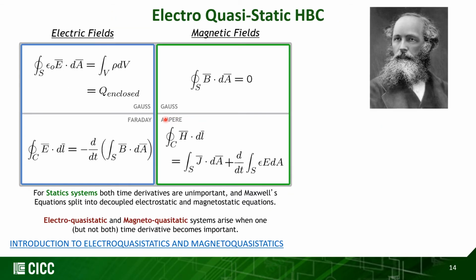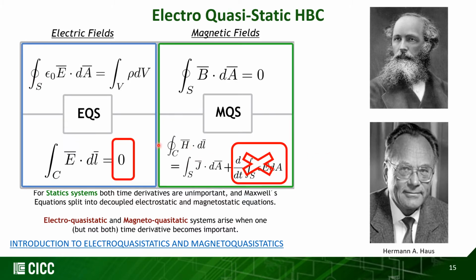We are all aware of Maxwell's law, which provides a relation between electric and magnetic fields for EM wave propagation. For EM waves, the electric and magnetic fields are interrelated to each other through their time derivatives, as we can see from the equations at the bottom. When one of these time derivatives is not important for calculating the overall fields, then the system becomes quasi-static.